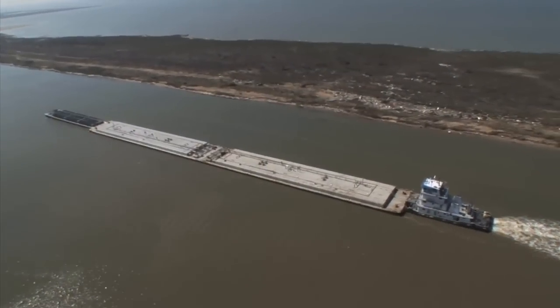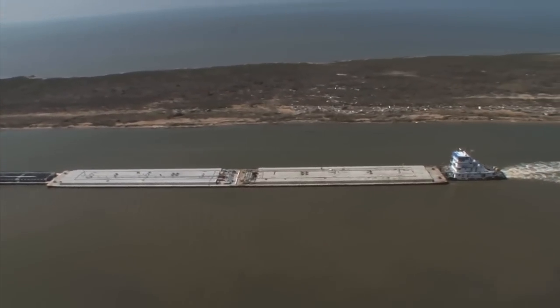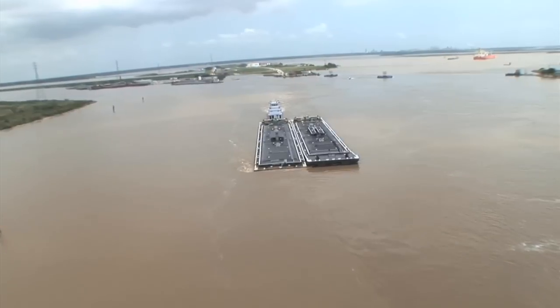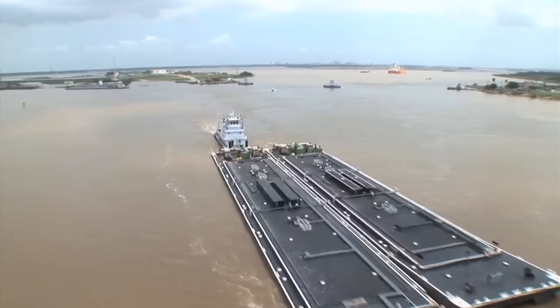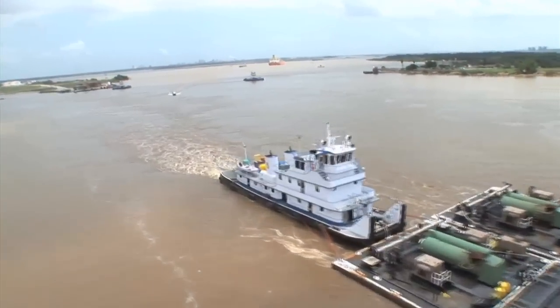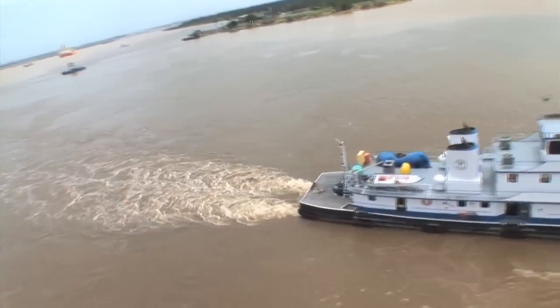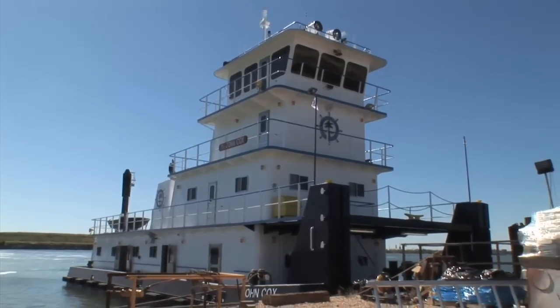In addition, the newly built companion barge fleet speaks for itself. 200 of the most modern, up-to-date designed, double-hull inland tank barges on the inland waterways. This variety of equipment that has been constructed will meet our customers' needs at every level and are unsurpassed in performance now and for decades to come.